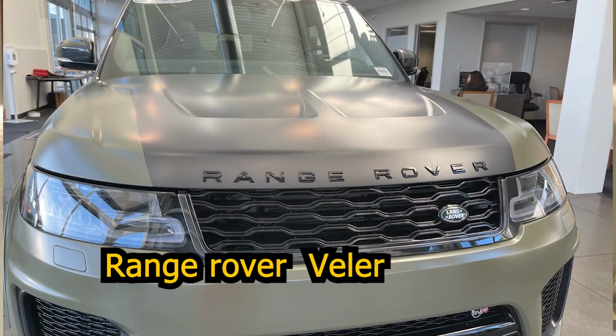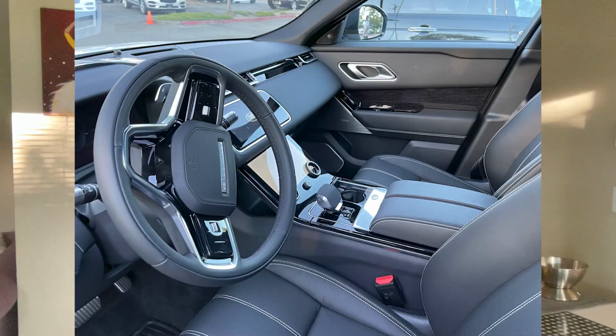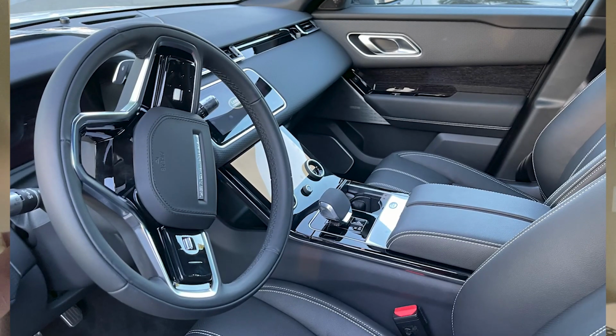Next, moving to Range Rover Velar. It was definitely another great car to look at. It was stylish, it had pretty exteriors and interiors as well. The UI was too impressive, I would say. Even the door handles, they were so stylish, and we fell in love with it as soon as we saw it.